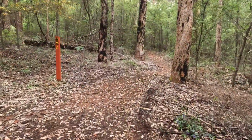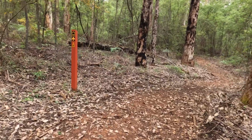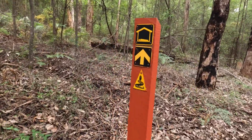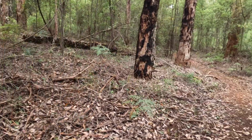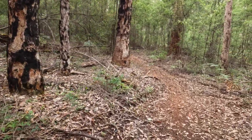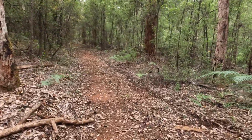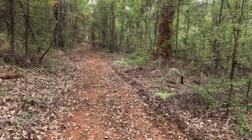Final few metres into the Beavis Hut and campsite. It's actually named after Jack Beavis, who was one of the early surveyors in this particular district. So very shortly we'll see what tonight's accommodation looks like.